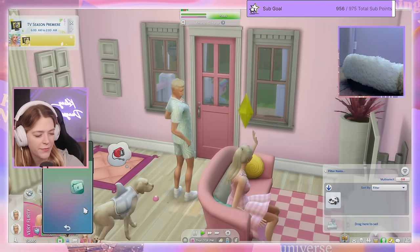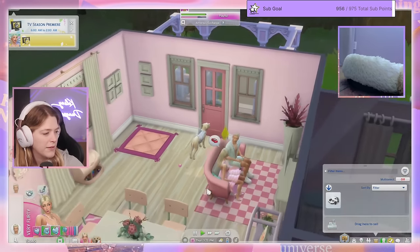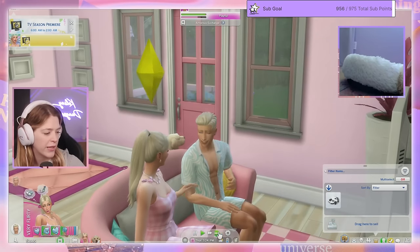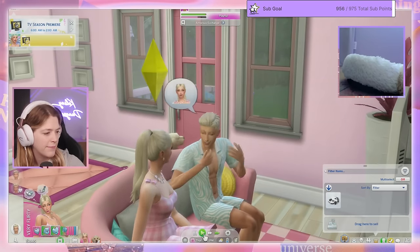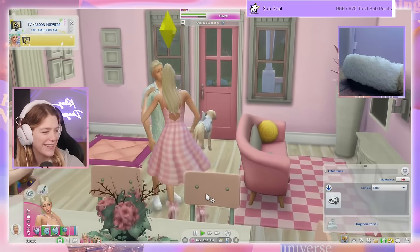Should we take a photo with Ken? So we can put it in our... Take a photo with Ken. Oh, our puppy wants a walk. We'll do that after our photo with Ken. All right, here we go. Okay, Ken, let's get a photo together.